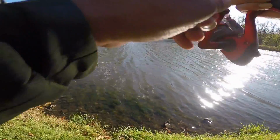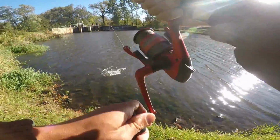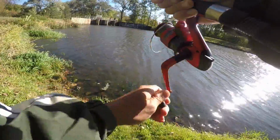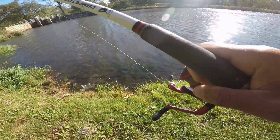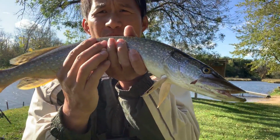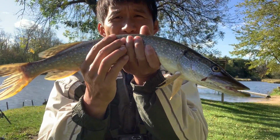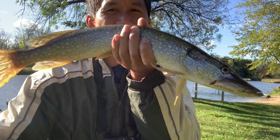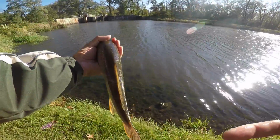It's definitely a northern. A little bit larger than the ones I have been catching, but the pike bit the cut bait, which is very, very surprising, because I thought they ate live baits, but okay, it bit the cut bait. Awesome. Guys, I got a northern pike on cut bait. Not live bait, cut bait. A catfish, which is the intended species, but a pike.